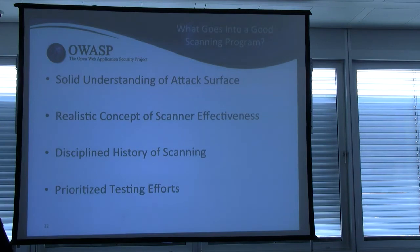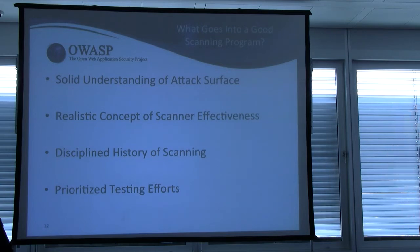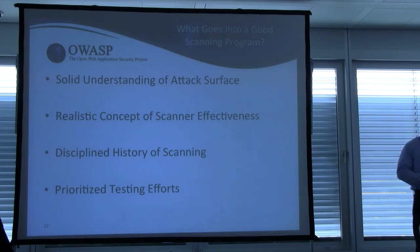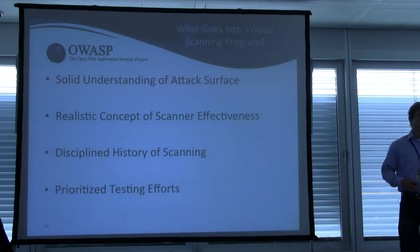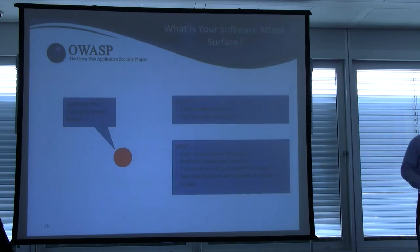So again, we talked a little bit about this in a program. You need to make sure that you've got a solid understanding of your attack surface. You've got to have a realistic understanding of what to expect from the different technologies that you're using for scanning, as well as any manual follow-up that you're doing. It's important to have a disciplined approach to this, whether it's calendar-based or release-based. But again, there needs to be some discipline for it. And you have to prioritize because, or at least, I don't have infinite resources in my organization. Do you guys have infinite pen test time, infinite budget? No? Right. And so you've got to prioritize your testing efforts.